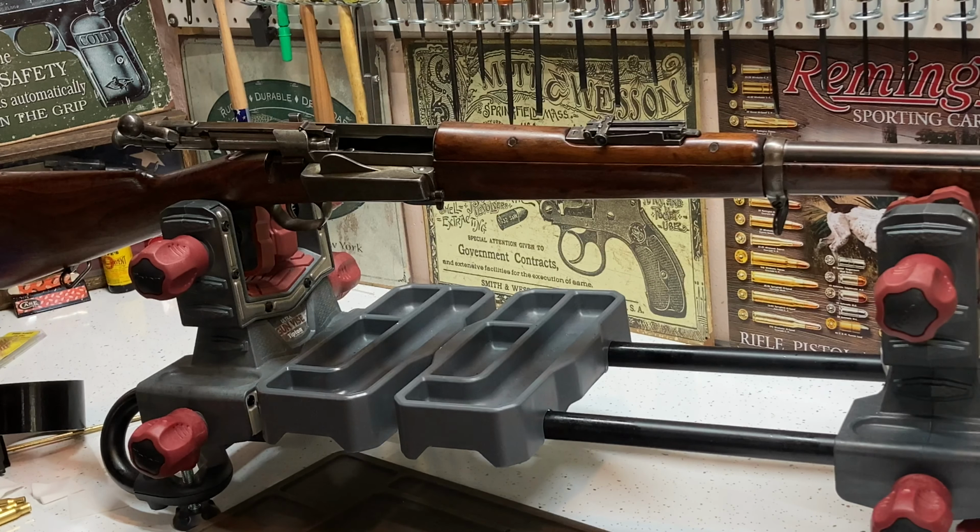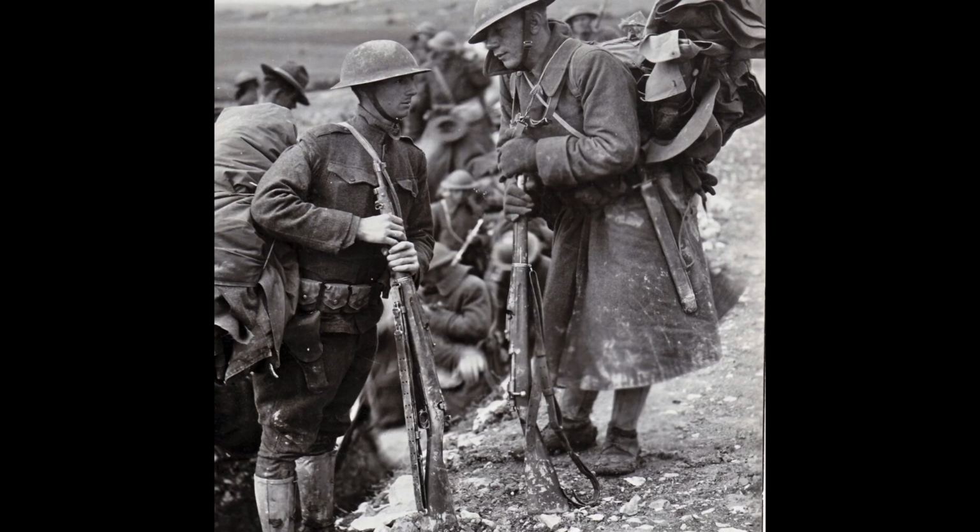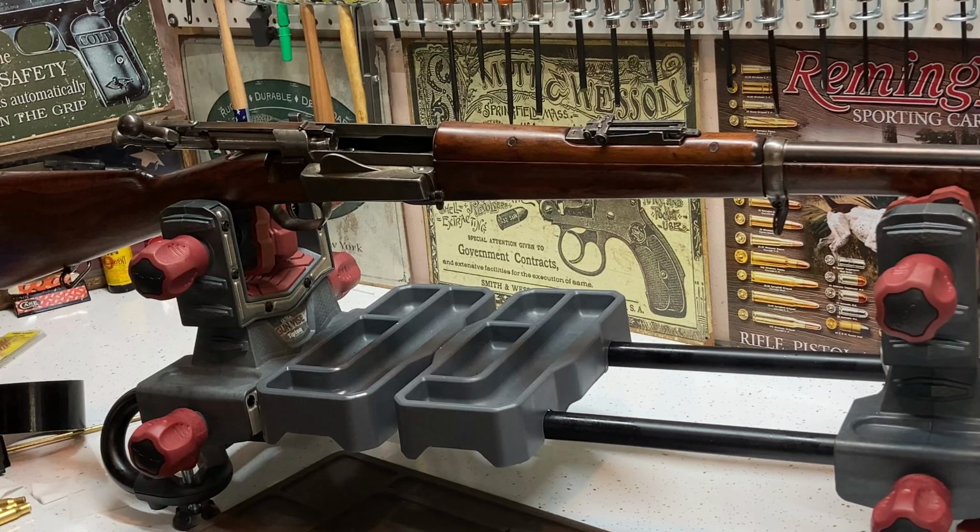Everybody knows about the 1903 Springfield. That's a very famous World War I gun. The interesting part is these actually did go to Europe in World War I. From what I understand, engineers had them. There's pictures of engineers with them, which is non-combat related stuff.